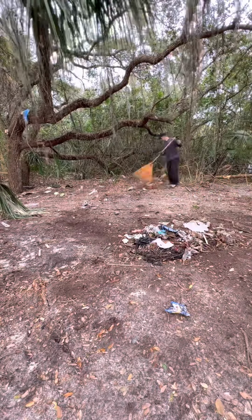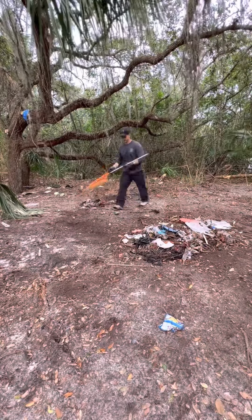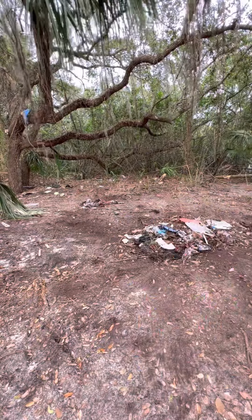I really tried my best to stay off the grounds here. You just never know what's really hidden in this junk. And I'll show you right here. Dirty needle. Safety is always my number one priority.